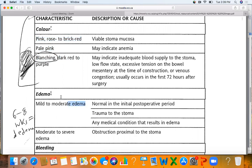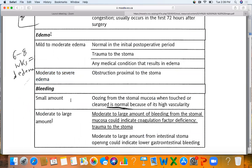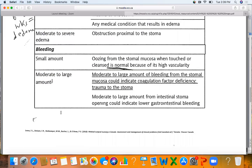Edema that is mild to moderate is normal for a couple of months, and it starts to get better throughout that time. Moderate to severe edema is not a good thing. It's not expected. A small amount of bleeding is expected, not a large amount. You can read through that more carefully on your own.